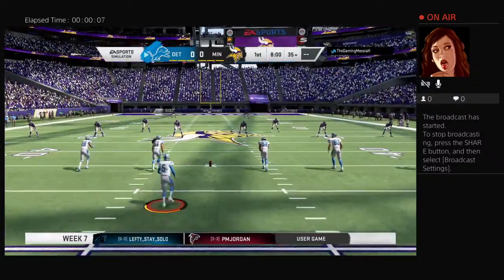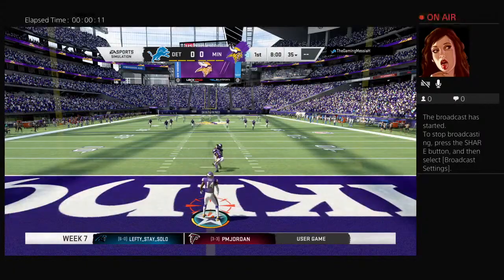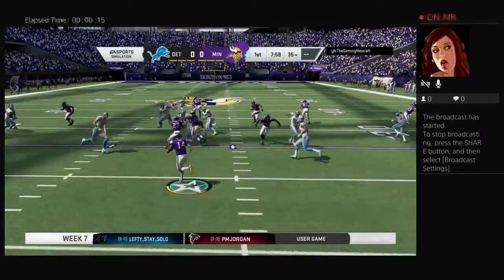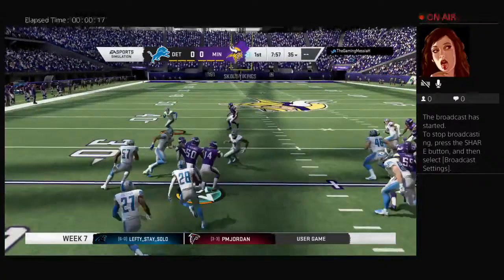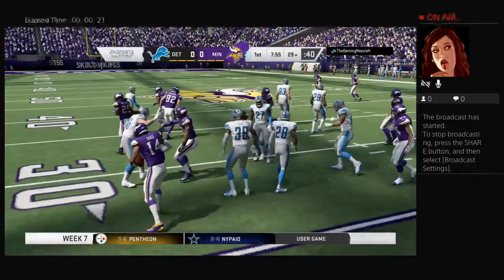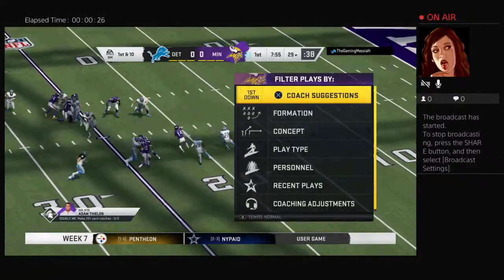Getting toward the halfway point of the NFL season, Week 7 is underway on EA Sports. That's fielded in the end zone. And a good return as he'll be stopped just shy of the 30-yard line. At their own 29-yard line.